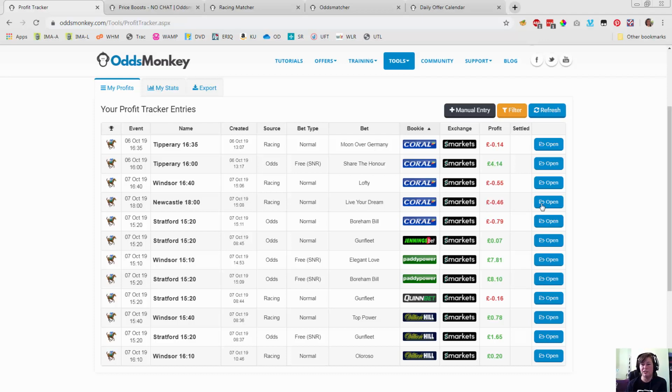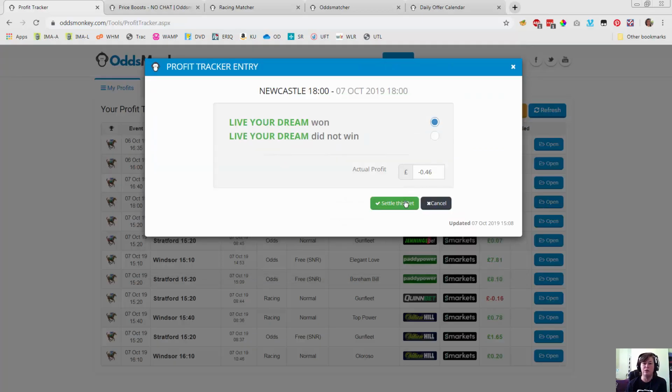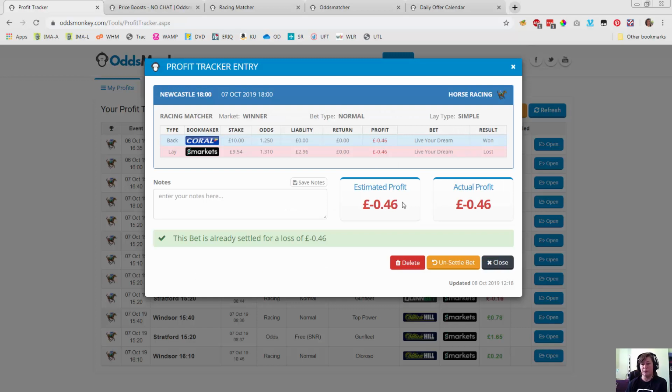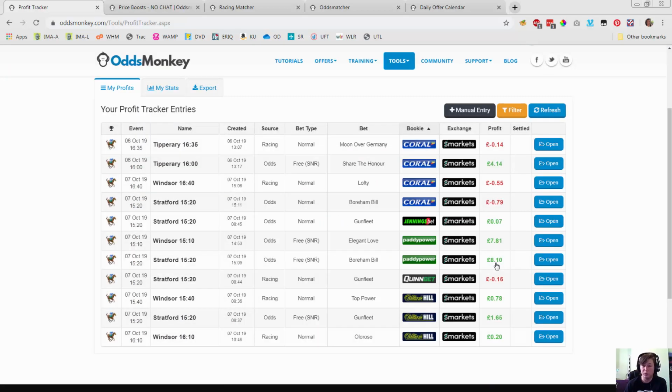And I see here that this Live the Dream, not only did it win the race, but it won it by 6 lengths, and that has given me a £6 free bet. So I also keep track of all my free bets.